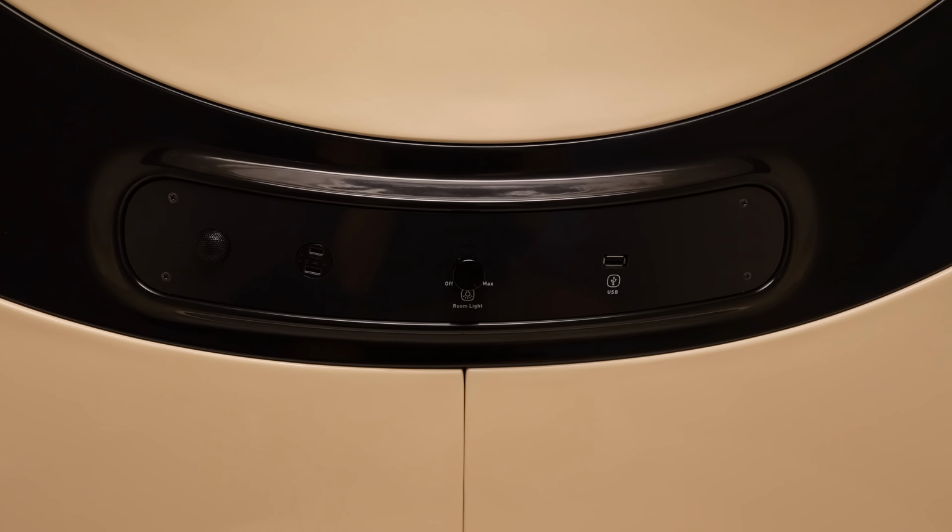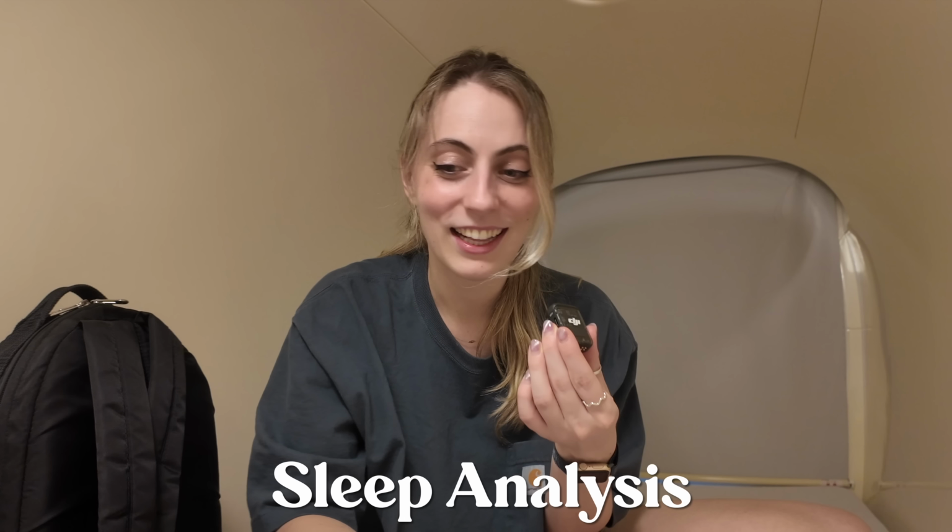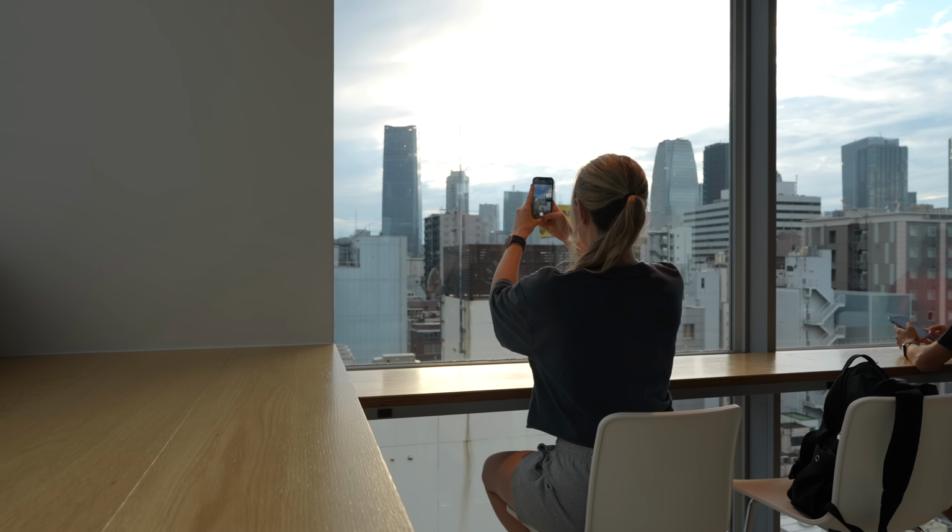At the dashboard, I have a USB port as well as a wall plug, and then I can also control the light in this room. So right now it's on max. The reason I'm very excited tonight is because I'm staying in a really special sleeper pod where I will actually have my sleep analysis provided after my stay. I actually got this particular day so I could get the sleep analysis because when I wanted to come last week there was none available, so just keep that in mind.